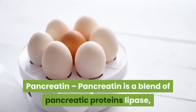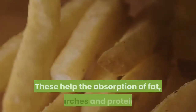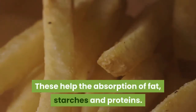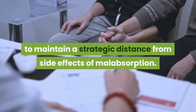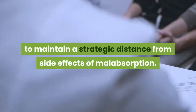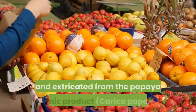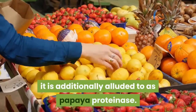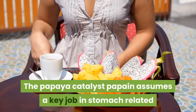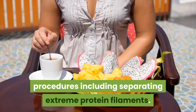Pancreatin. Pancreatin is a mixture of pancreatic enzymes lipase, amylase and protease. These help the digestion of fat, starches and proteins. Normal patients need at least between 200–250,000 units of lipase per day to avoid symptoms of malabsorption. Papain. Papain is a powerful digestive enzyme commonly found and extracted from the papaya fruit, Carica papaya. It is also referred to as papaya proteinase. The papaya enzyme papain plays a key role in digestive processes including breaking down tough protein fibers.